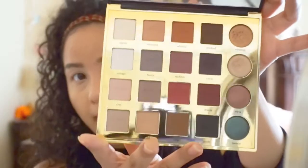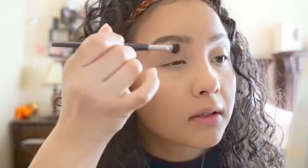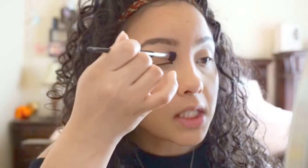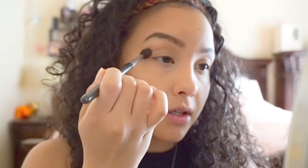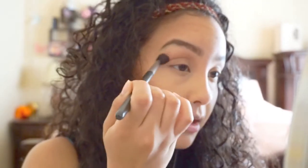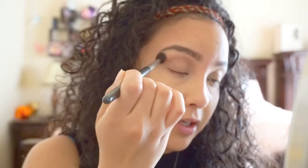So moving on to the eyes, I will be using the Tarte Pro Palette. So for the lid, I'm going to be applying the shade Chic, and I'm just going to go ahead and apply this all over the lid from the brow bone to the lid. And then moving on to the crease, I'm just going to go ahead and apply this as a base for the crease, and I'll be using the shade No Filter.